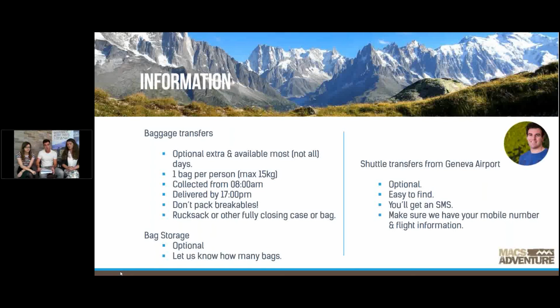We also ask you to just limit the bags to 15 kilograms per bag. This is just to look after the bag handlers. Also, they'll be lifting the bags on and off a van, so we don't want them carrying a 60 kilogram bag. Just think of their backs. So your bags are taken to the next accommodation, so you just need to carry your day pack. So it's a very useful extra to have. So if you don't have it already and you would like it, please contact us.